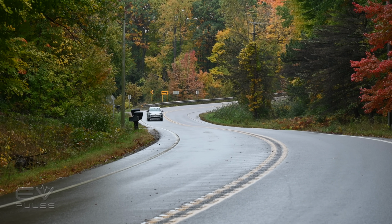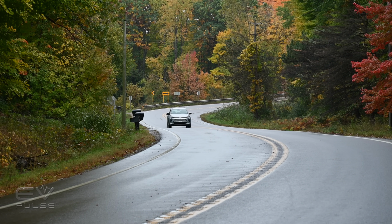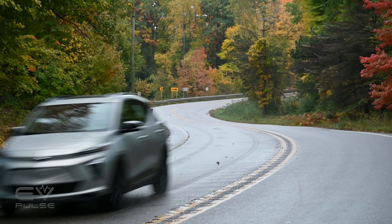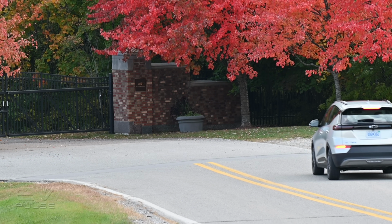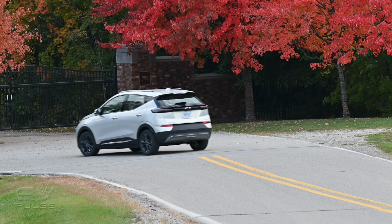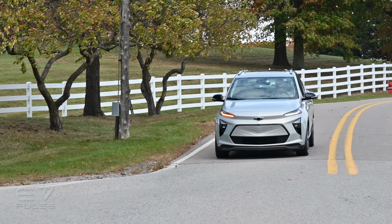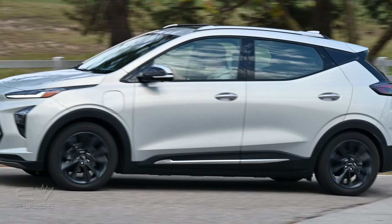This thing has 200 horsepower and 266 pound-feet of torque, which is enough for it to get from 0 to 60 miles per hour in about 7 seconds, which is perfectly adequate. But I've got to say, the Bolt EUV never feels zippy the way other EVs do. There's never a big surge of torque. It just kind of moseys along when you hit the accelerator.